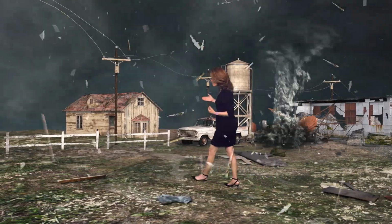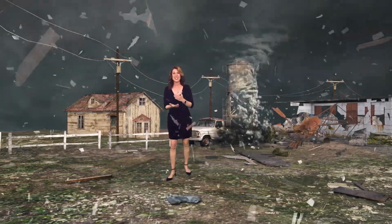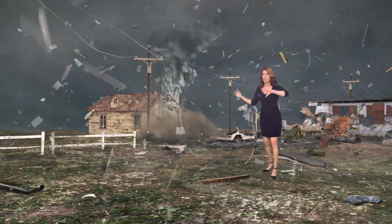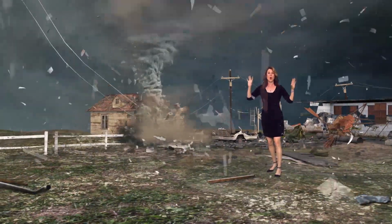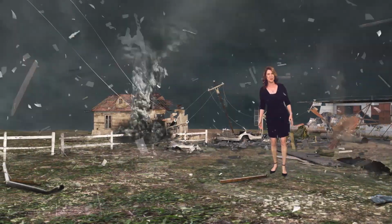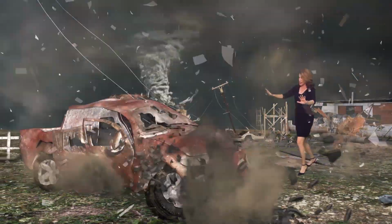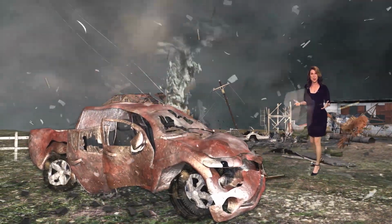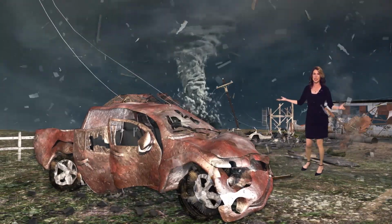If you're in a car or a mobile home, you need to get out and seek sturdy shelter or lie in a ditch. Tornadoes are capable of hurling cars, trucks, and mobile homes into the air, and debris can be scattered for over 150 miles. In your tornado safe spot, be sure to cover your head or wear a helmet to protect your head from flying debris like we're seeing here.